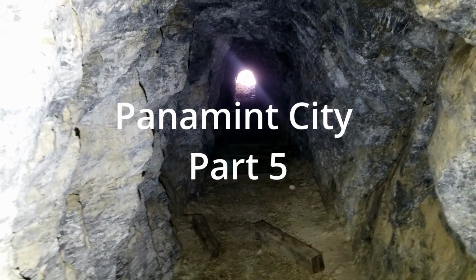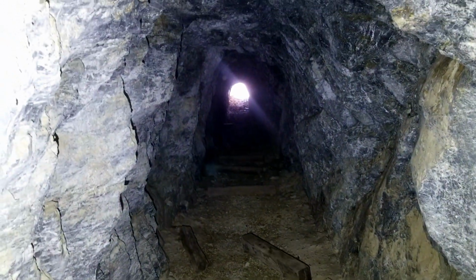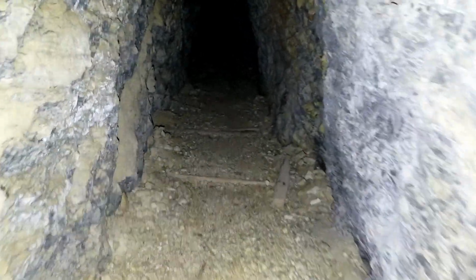We're inside the mine now. Nick is up ahead filming. And you can see the ties here. It looks like they kind of got pulled up almost. The rails are all missing, so maybe taken and used for other operations. I'm gonna continue along, see if we can find Nick. See what else is in here.